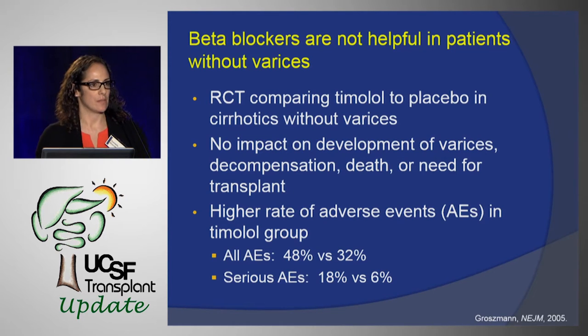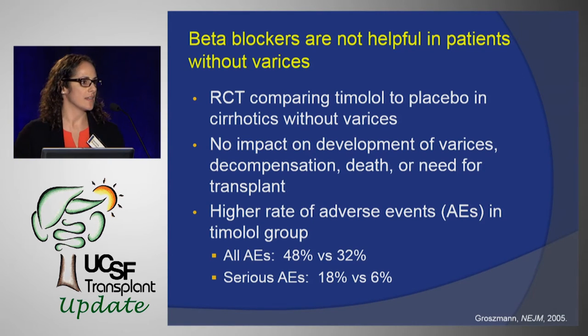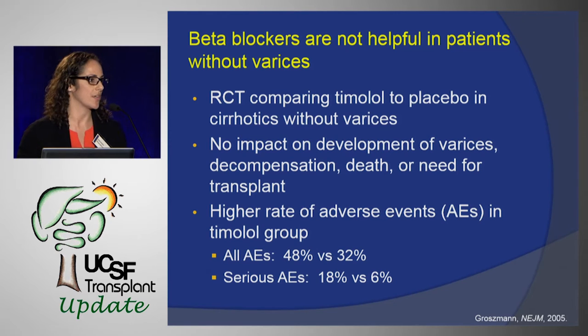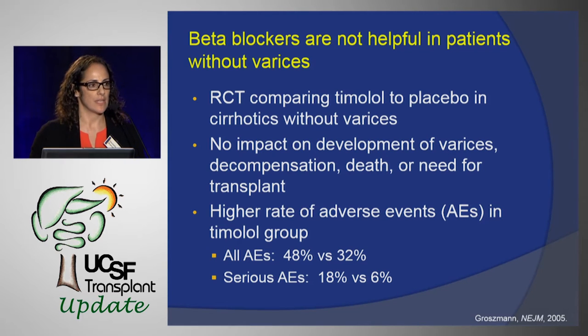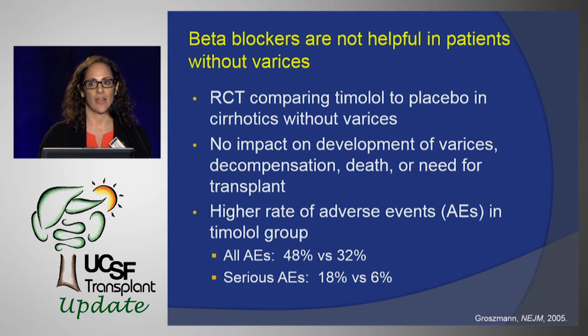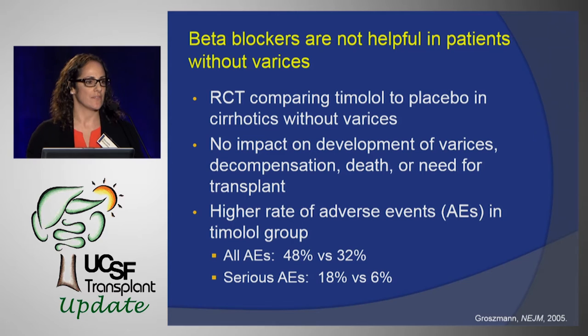What's also pretty clear about beta blockers is that they're not helpful in patients who've not yet developed varices. And this is data that's derived from the randomized control trial comparing timolol and placebo with the data published in the New England Journal about 10 years ago. And all of these patients at study entry did not have varices. And what was seen was that beta blockers had no impact on the development of varices, rates of decompensation, death, or need for transplant. What they did see was that patients on beta blockers had higher rates of adverse events, with the rate of serious adverse events being approximately 3 times that of the patients treated with placebo.